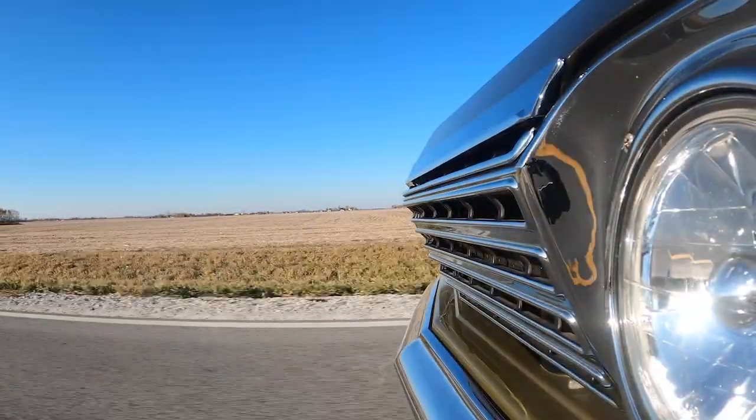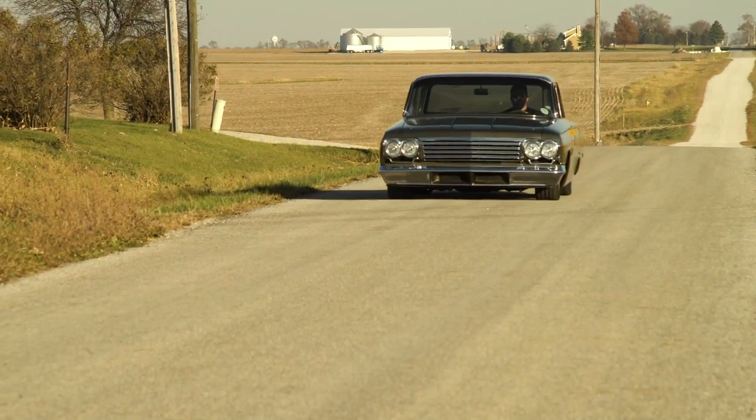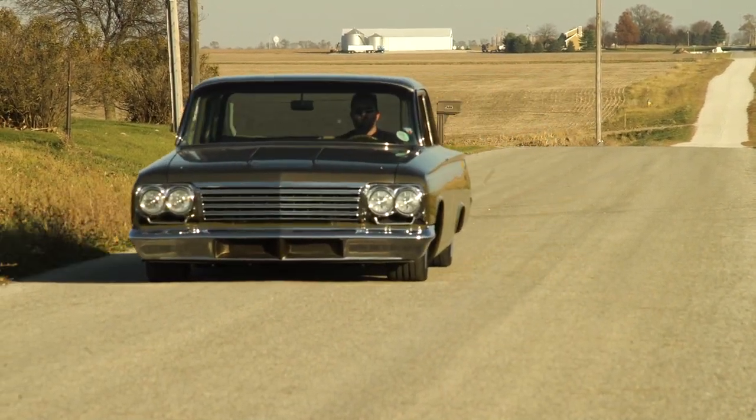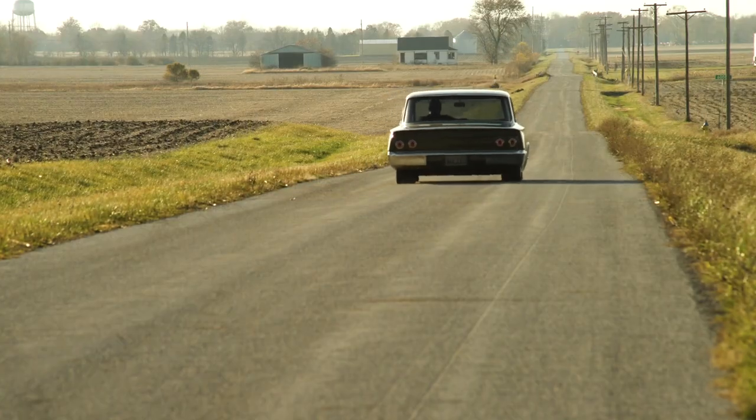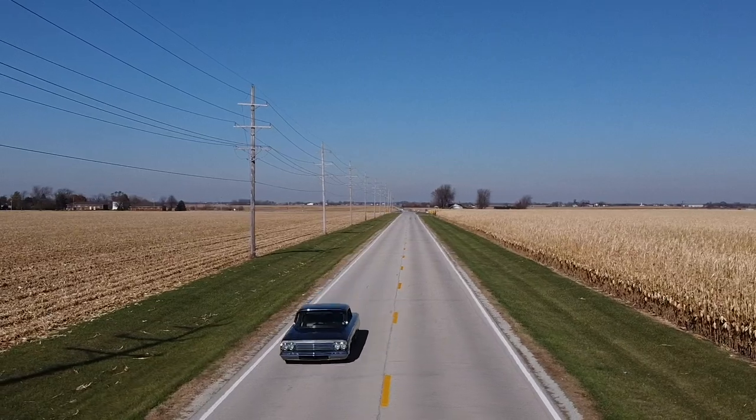Let's talk about, like I said, the drivability, how docile it is. It just handles everything as you would expect a production car to, which is really amazing because the control arms were made from scratch on this car in the front. The entire rear suspension and frame and everything were made from scratch to accommodate those massive wheels.